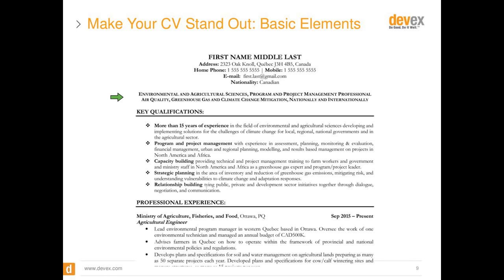And again, this is very important, and this is something that you can customize to match the wording that you find in the position description for the job that you're applying for. For example, in this case, environmental and agricultural sciences, program and project management professional, the position is looking for a program and project manager or a project manager. If the position were looking for a senior director or a country director or a country team lead, you might change this to say environmental and agricultural sciences, program and project management, senior leadership. Again, what you're doing is you're using the wording from the position description to let the reader know that you have the qualifications they're looking for.